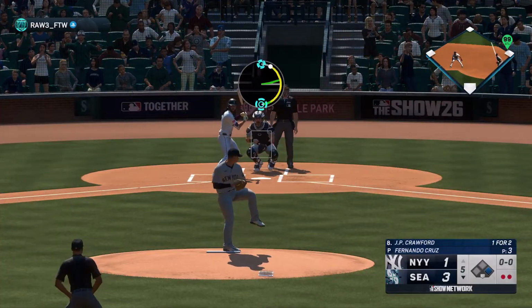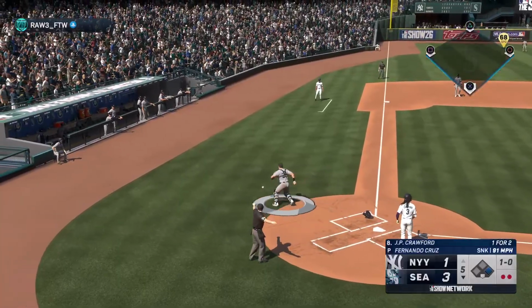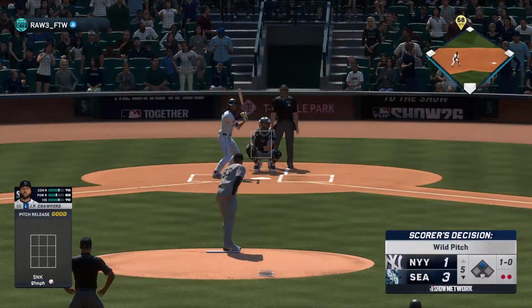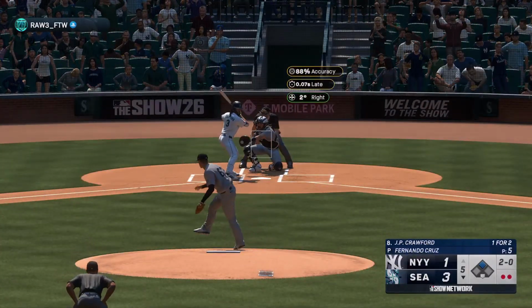J.P. Crawford. Ball in the dirt, and it gets away. The throw into second. Safe. He beats it. So a wild pitch allows the runner to advance. And the 1-0. Cruz. Ball.